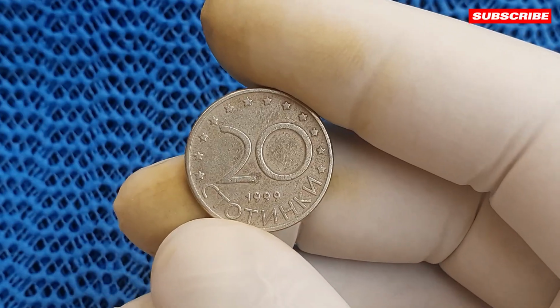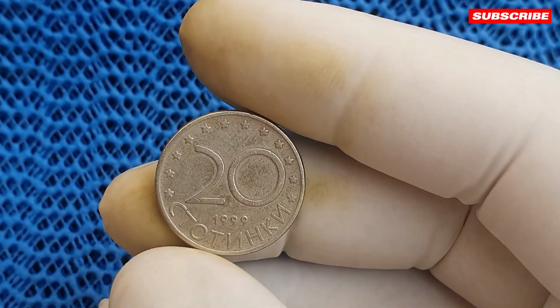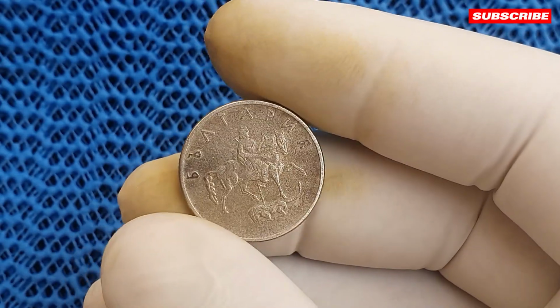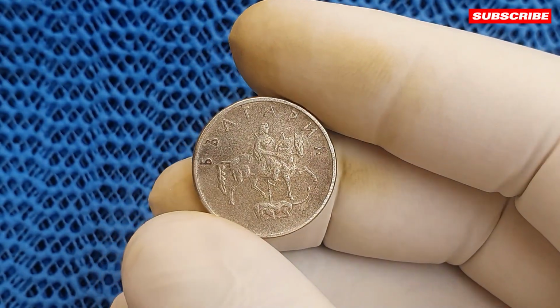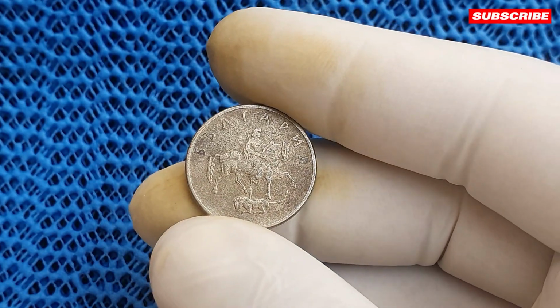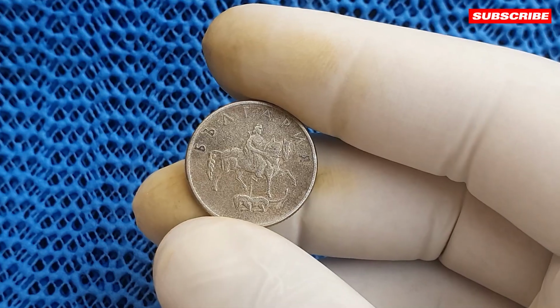So, whether you're a serious collector or just stumbled upon this coin in a forgotten drawer, stay tuned. You might be holding onto a small fortune. To fully appreciate the 1999 20 Stotinki coin, we must first understand its origins.